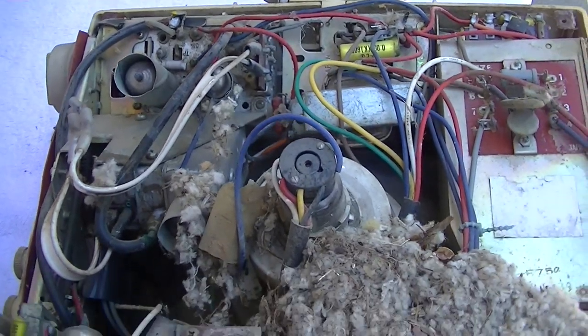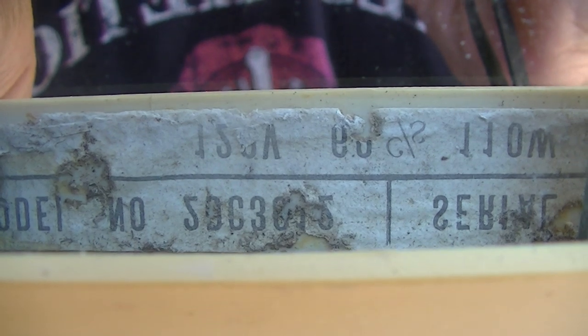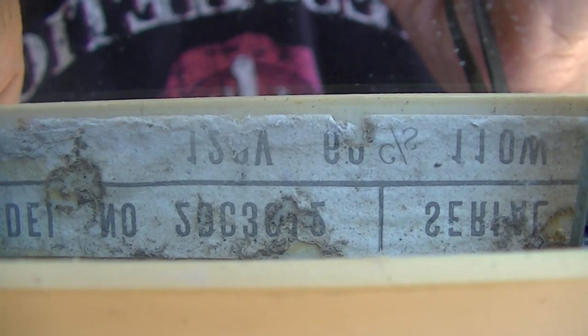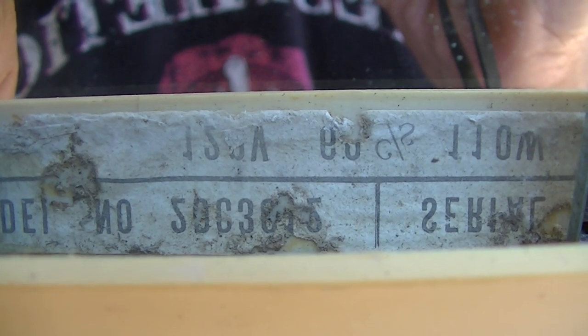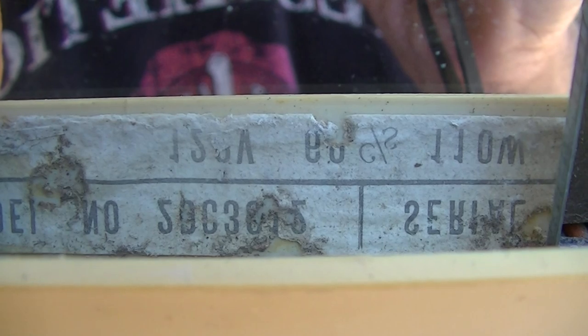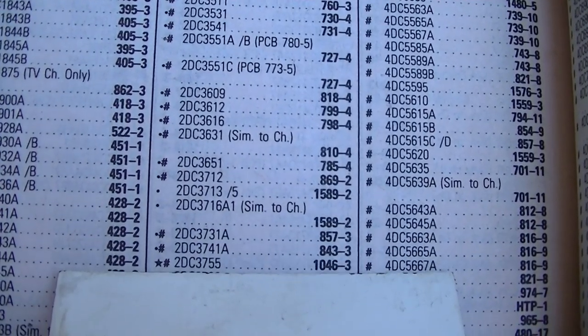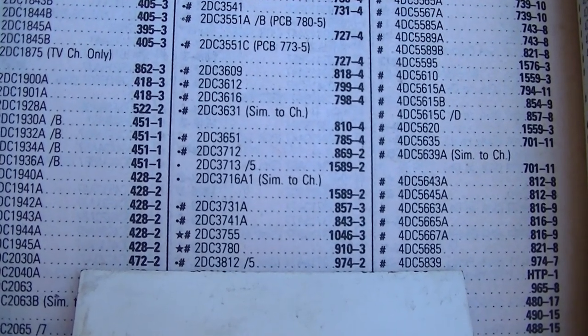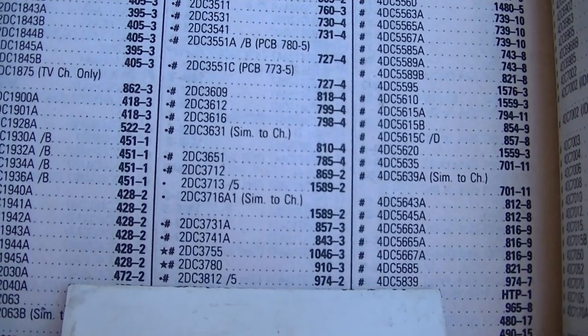So I spotted a model number tag right here, 2DC. I need like a little mirror to see it. 2DC something. 2DC 3812. Am I reading that right? 2DC 3812 974-2. Boy, that's pretty late.